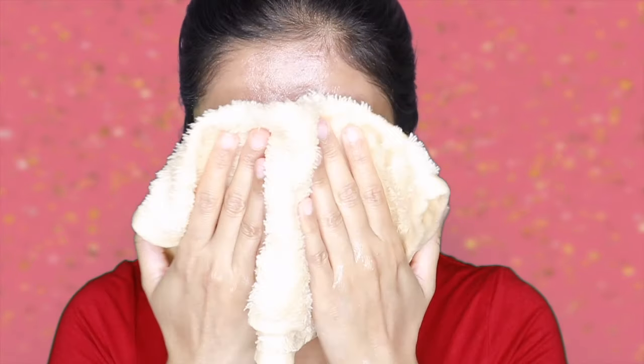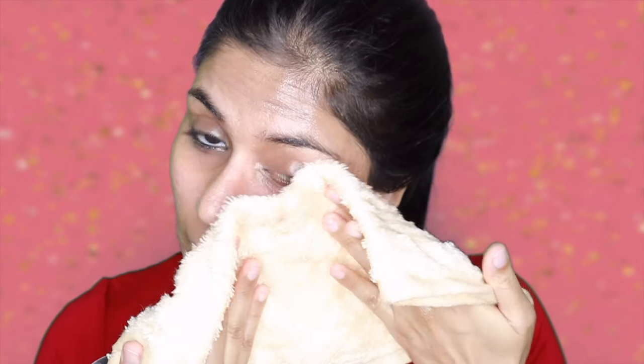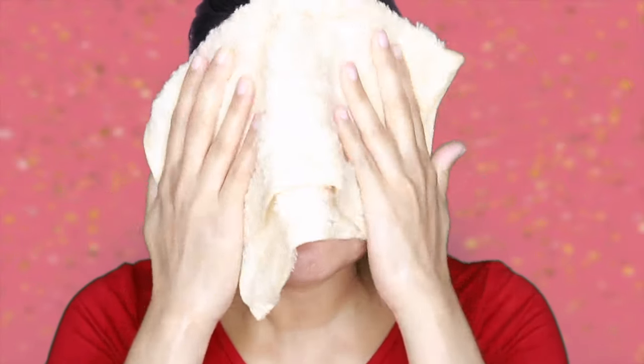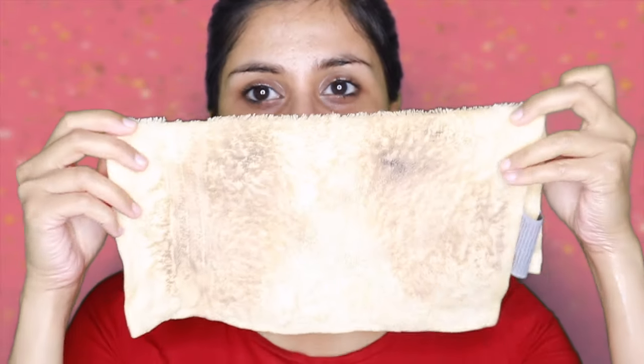It's not white, it's a light yellow, but it can still do the trick. So I'm gonna wipe my face off with this towel, and I'm gonna show you how much makeup came off. I'm ruining my fresh towel. All for you guys. Just kidding. There, everything gone. And that's how much makeup I had on my face.